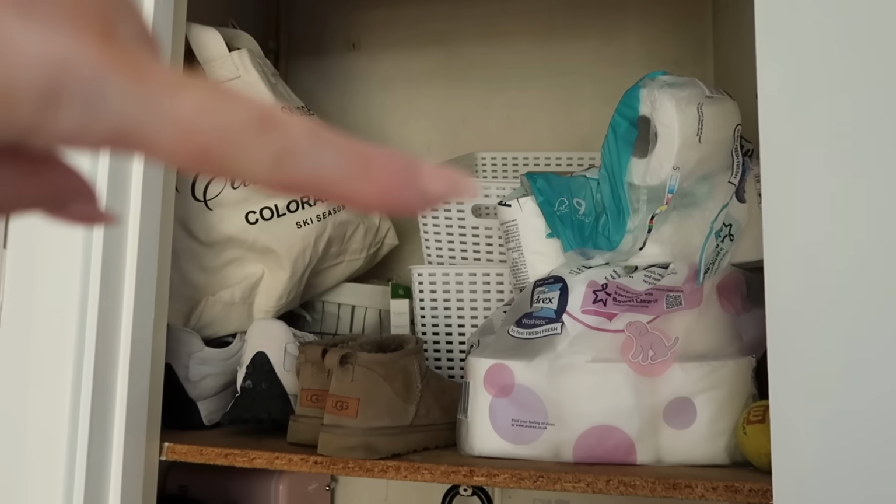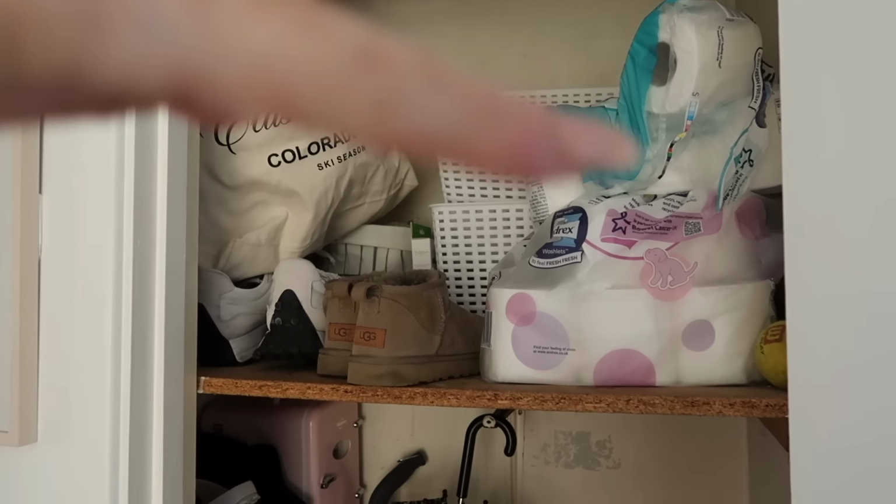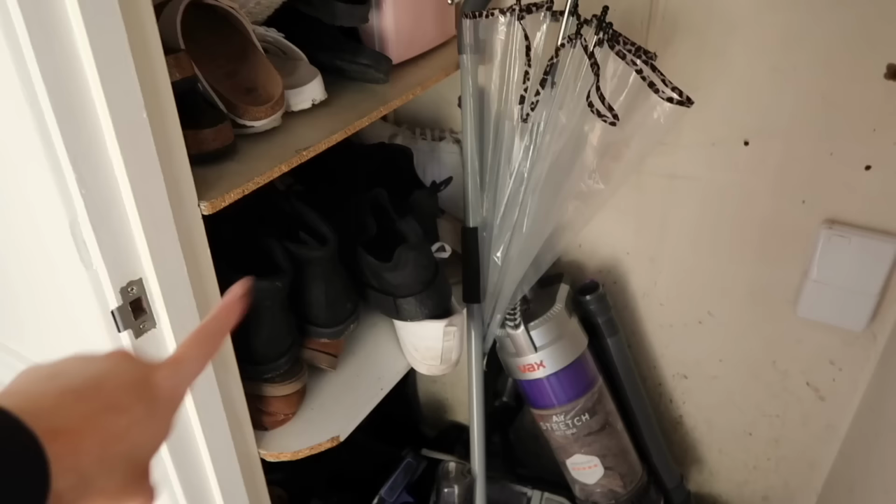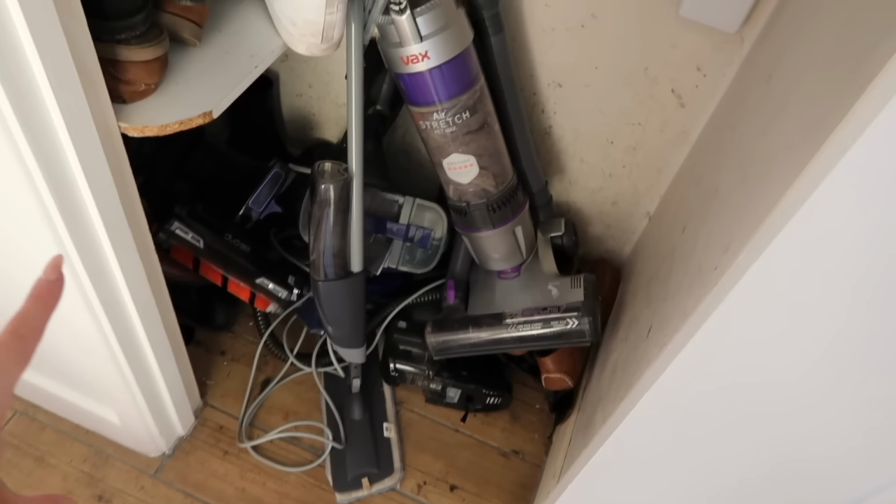And then this bag is just rubbish, like receipts and random boxes and stuff I found, which I don't know why they were in there. They've obviously just been chucked in there. It's not a pretty sight still. Up here we've just got the bag of bags, electrical stuff, a few pairs of shoes, toilet paper, and then my Birkenstocks are all here, Jordan's trainers, and then a mess down here.